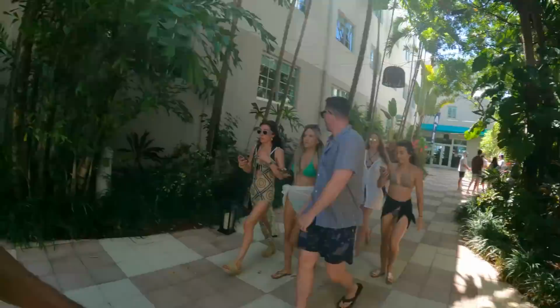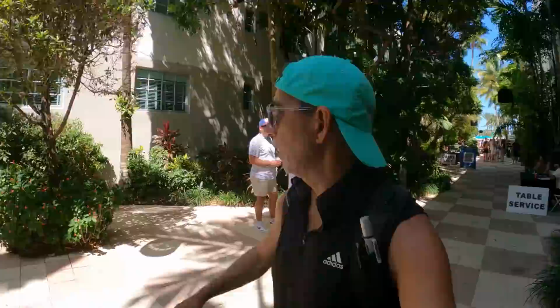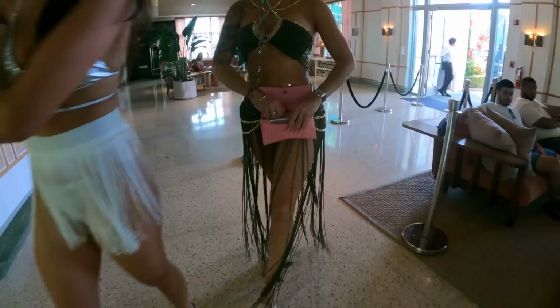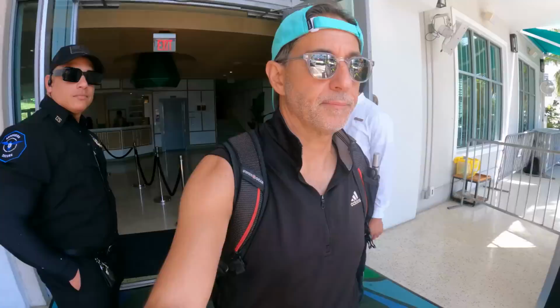So they had a guest list. If I knew about this, there's a chance I may have been able to get in here and access it. But old fogey that I am, I had no clue. Anyway, it's pretty cool to just come into the lobby and see what's going on. If you're into music, this is the place to be. Music is just blasting everywhere.